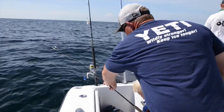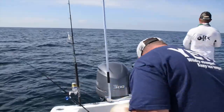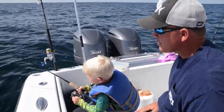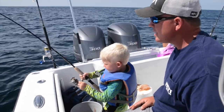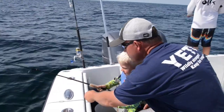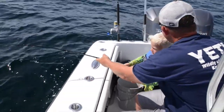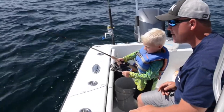Light tackle. Light tackle. Whoa, we got to sneeze. All right, nice and smooth, buddy. Pump and wind. There you go, hold it steady. Easy. This is real light tackle. You hadn't fished with tackle this light. Whoa! You hadn't fished with a lot of tackle this light, so just let him wear himself down.